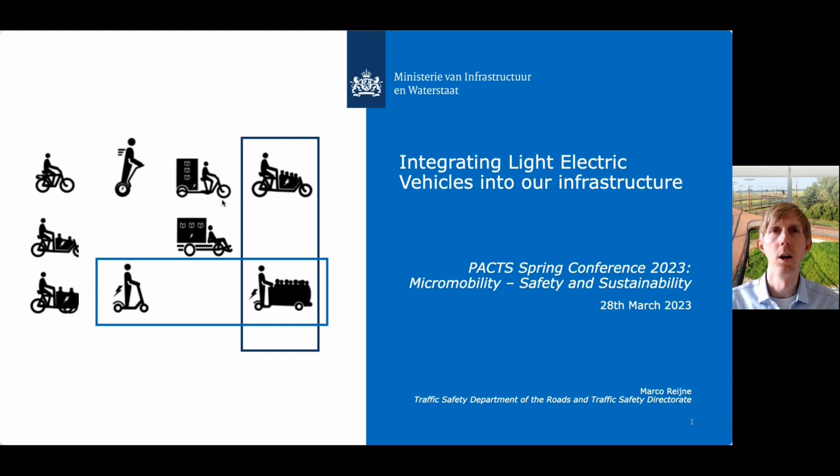In the slide, you can see, among others, the most common LEVs we see on our roads. We have the vehicles for personal use, like the e-bike and the e-scooter, the micromobility vehicles. But LEVs also include electric vehicles for cargo delivery or for the transportation of children. And LEVs can either be pedal assisted or throttle operated. The transportation of children can be 2 or 3 children, but we also have LEVs that can transport 8 children at a time. And these vehicles are popular among children daycare companies.